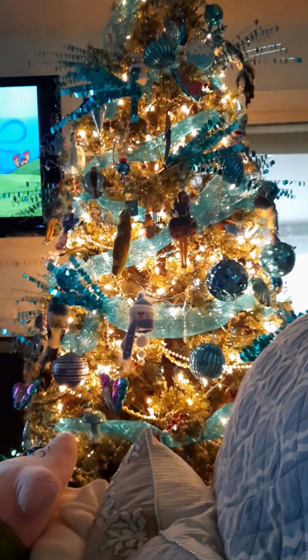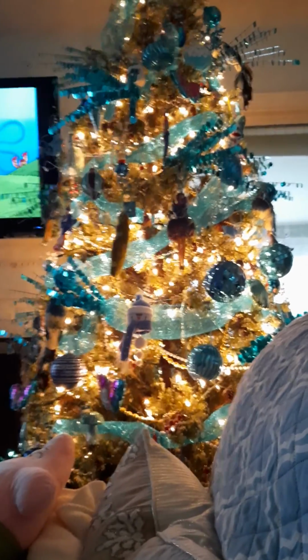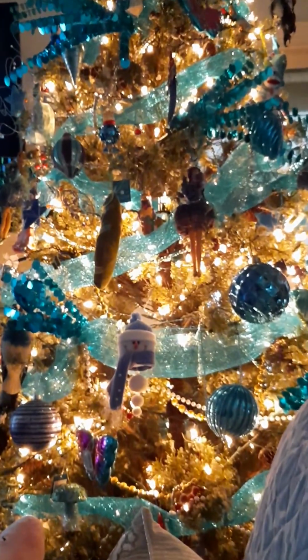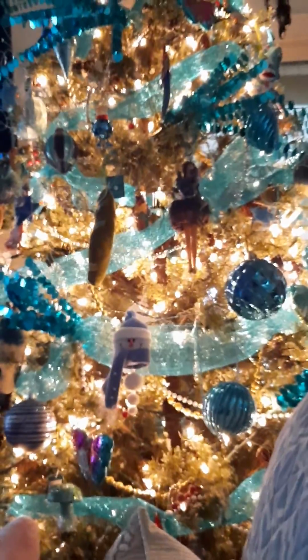Here's our beautiful tree. The theme is all blue. Also, I'm not going to film the top because there's nothing on top. So, also, here's our beautiful ornaments. Like, there's a fairy right there.